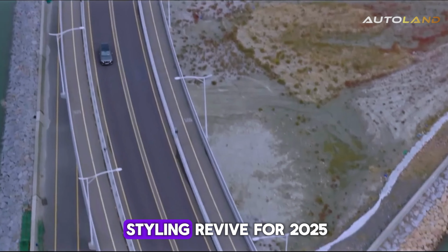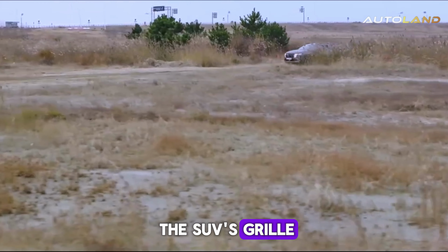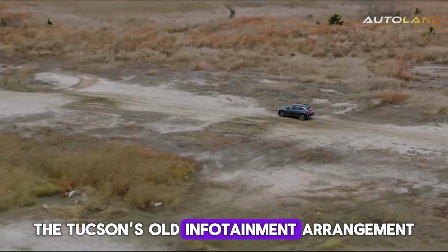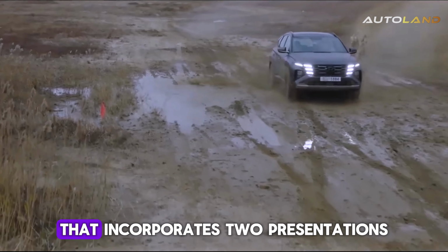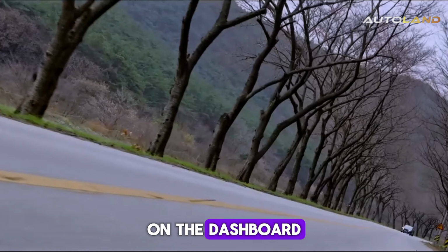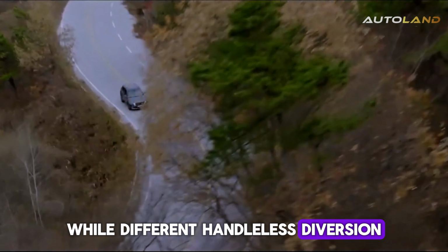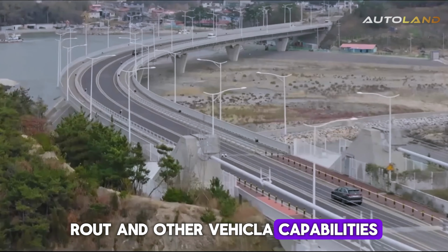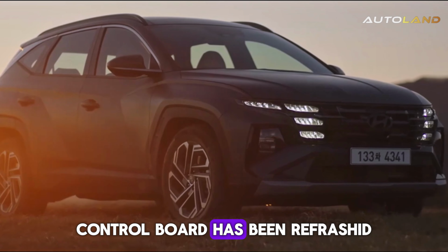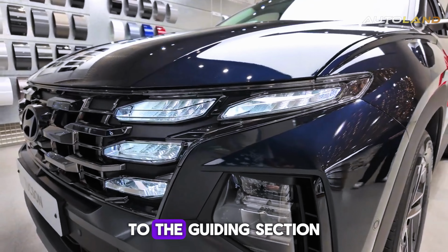The Tucson gets a styling refresh for 2025 that includes updates to the SUV's grille, bumpers, and wheels. Inside, the Tucson's old infotainment setup has been replaced by a new one that includes two displays sharing a single rectangular housing on the dashboard. One serves as a digital instrument cluster, while the other handles entertainment, navigation, and other vehicle functions. The steering wheel has been changed, the climate control panel has been updated, and the gear selector has been moved from the center console area to the steering column.